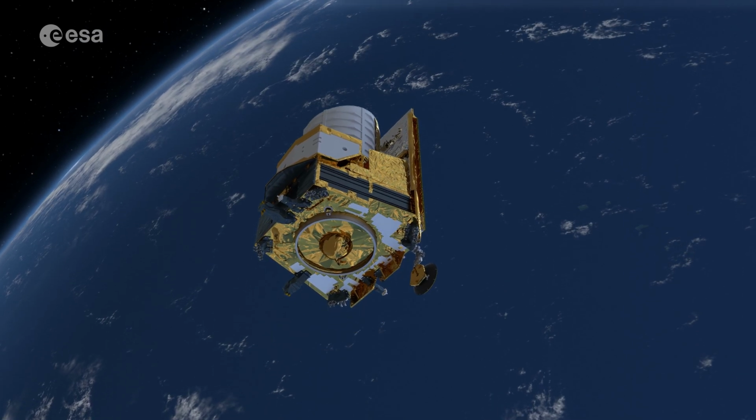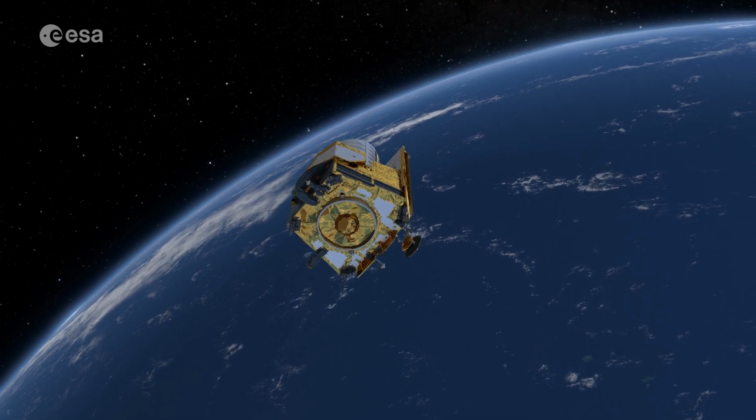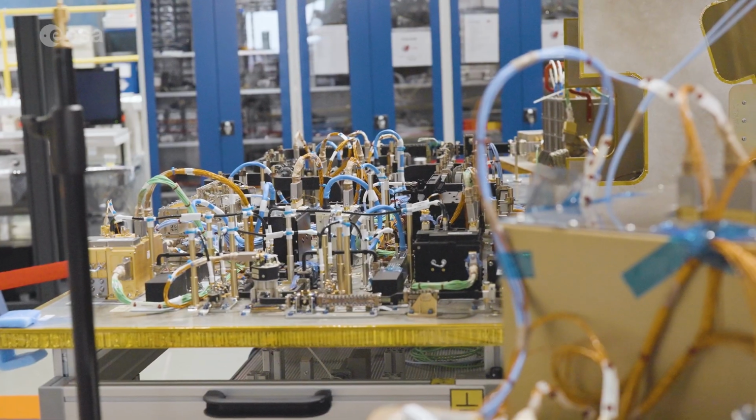So Euclid is a cosmological mission, looking back 10 billion years into the past and the evolution of our universe. In order to do this, you need a very, very sensitive instrument. So once we are in orbit, one of the things that Euclid is never allowed to do is to look with its telescope and its very, very sensitive instruments into the sun.